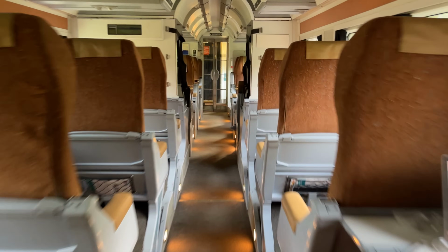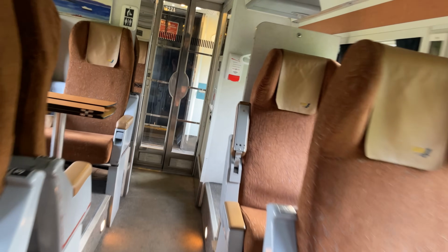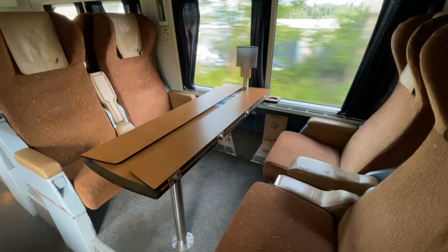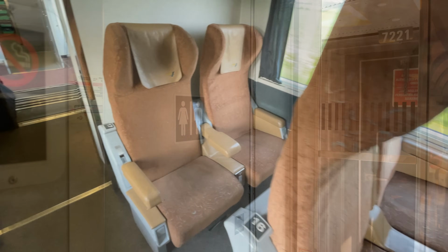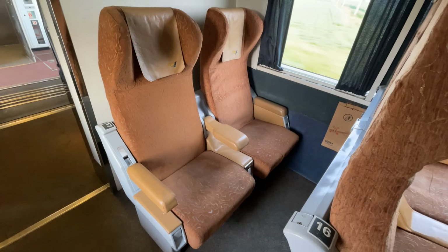Dining now finished, it's time to get up and explore our car and the rest of our train set. Starting up at the front of the business class car, we find a coat rack, the aforementioned table seating, and the bathroom. At the other end of the car are the accessible seats and 2 large luggage racks.